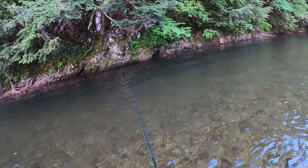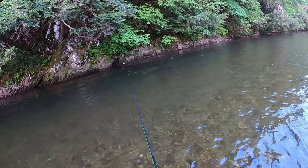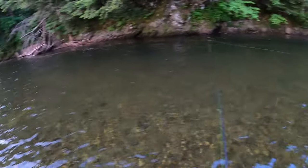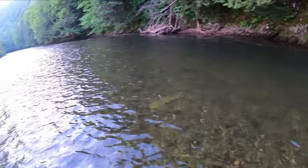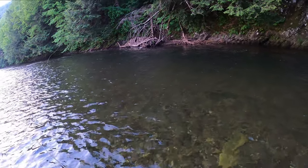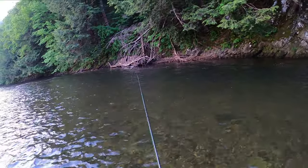Let's try a swing. Swing one. Wow, surprised. Could be a good sign though. Sometimes if you're in an area where there's a fish of unbelievable size, there's not gonna be a bunch of little fish near it. So maybe there's just one giant up in here.